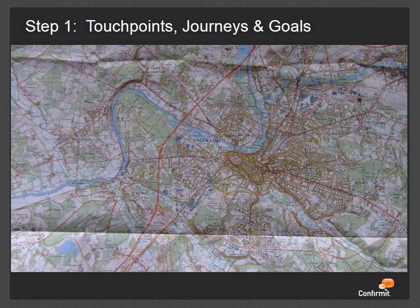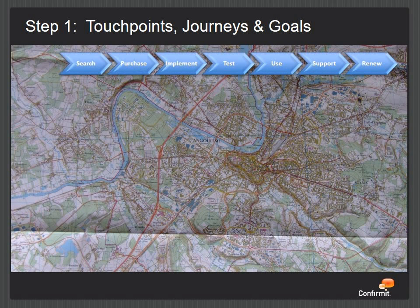Step 1 is very much about understanding our touch points. Understand them with regard to the customer's outside-in perspective, as John was saying. Now, critically, I've put up there a ridiculously simplistic customer journey map. And I think what's really important here is to think about it in terms of journeys or goals rather than just those individual touch points.